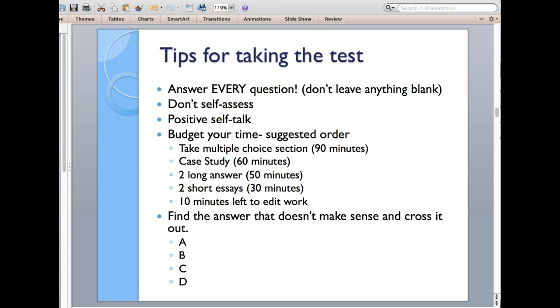So the tips for taking the test: answer every question. Don't leave anything blank. Don't assess yourself while you're taking it. Use positive self-talk. We know with our students that it really does help them if they are being kind to themselves and speaking in positive terms. And so we need to do that same strategy for ourselves, especially during this test.